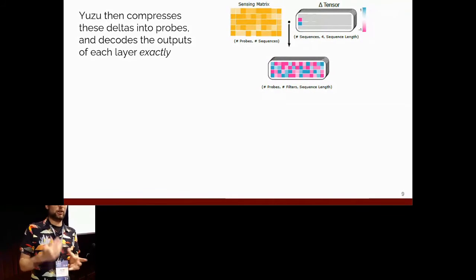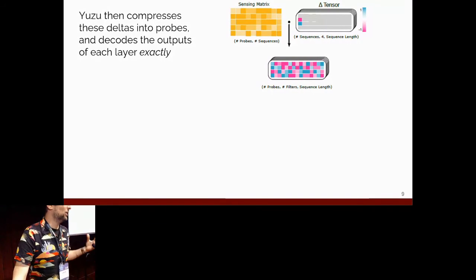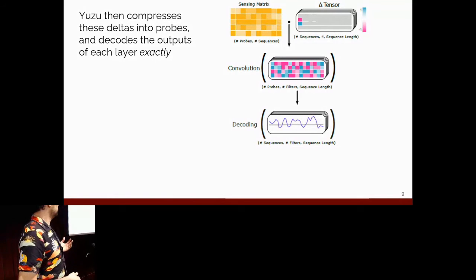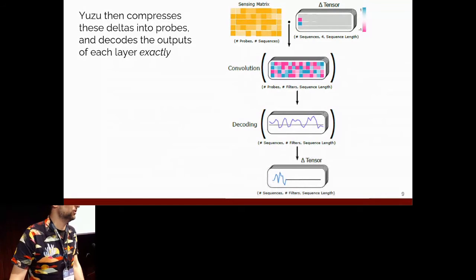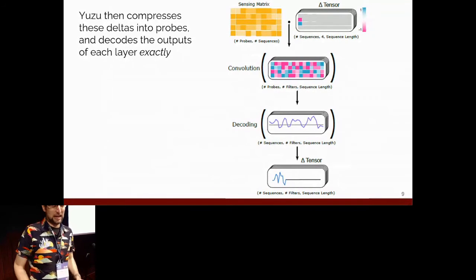Instead of applying our convolution to all 3L sequences, we're applying it to a significantly smaller amount. And that's where the speed up from yuzu comes, that you're applying it to a significantly smaller amount of data, but where each operation is now informative. Every operation gives you something new. So you then apply your convolution, you get your output, and then you can use the theory of compressed sensing in order to decode that on the other side in order to perfectly reconstruct your scores. And I want to say it's perfect. There are mathematical guarantees that what you get out of this is not just close to what it is, but that it's actually identical.